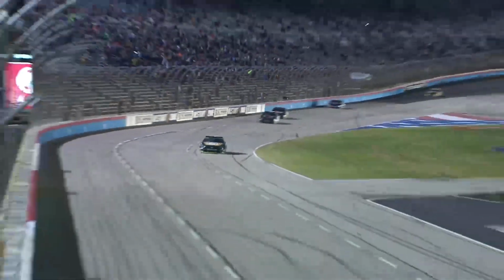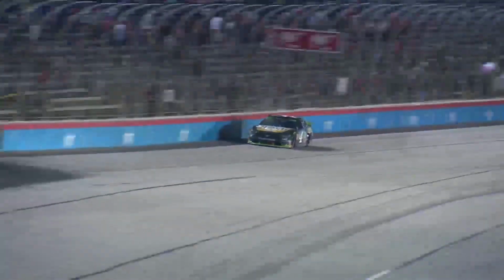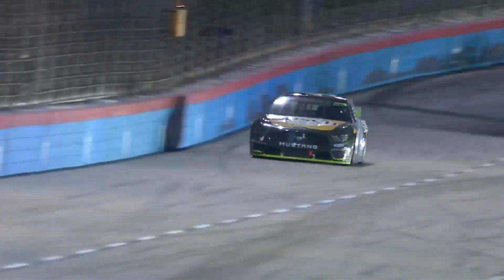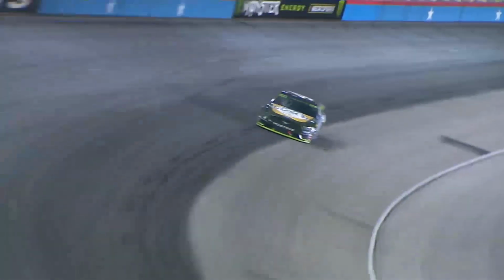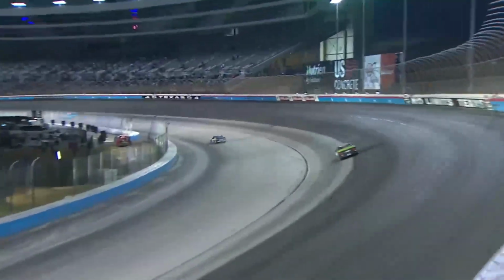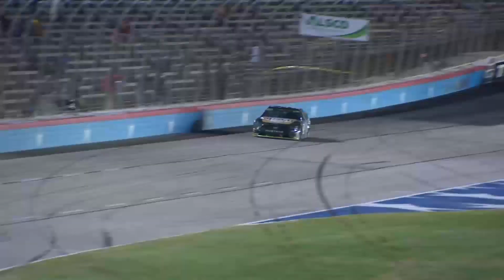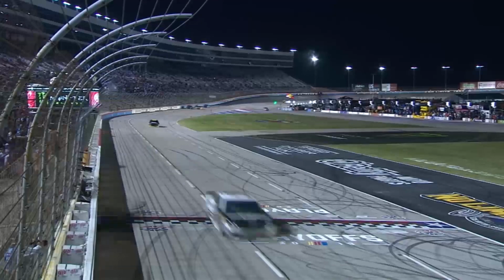And 1 lap to go. Presented by Credit One Bank. Kevin Harvick, 1.5 miles away from another win. Kevin Harvick came into this race 5th in the points in the playoffs, so he was outside the championship 4. And with this win, he can lock up a position to go fight for his championship, his second championship at Miami Homestead. He will now tie Tony Stewart, 14th all-time for wins. Kevin Harvick wins at Texas.